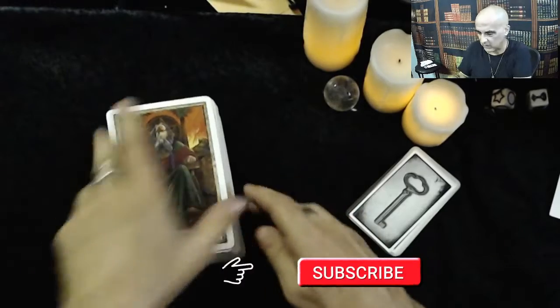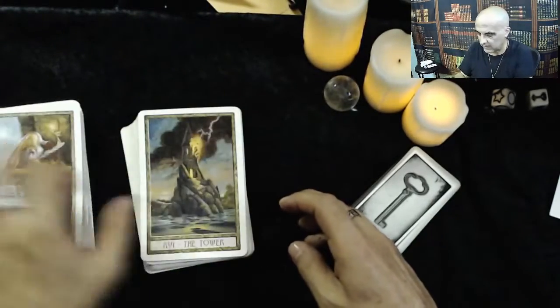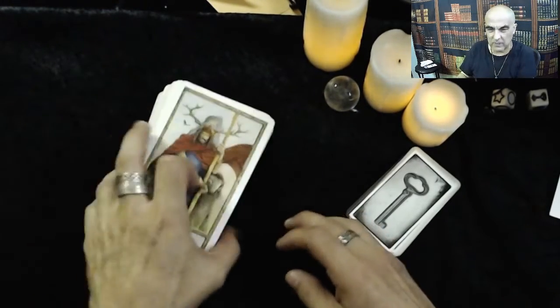I want to share with you today's readings for the 12 zodiac signs, and I will do them a little bit differently than last week. I'll also show what kind of elements I use in my readings. Alright, so let's start off with the cards. I use the Druid deck. They're a little bit larger than I'd like, but they speak volumes to me.